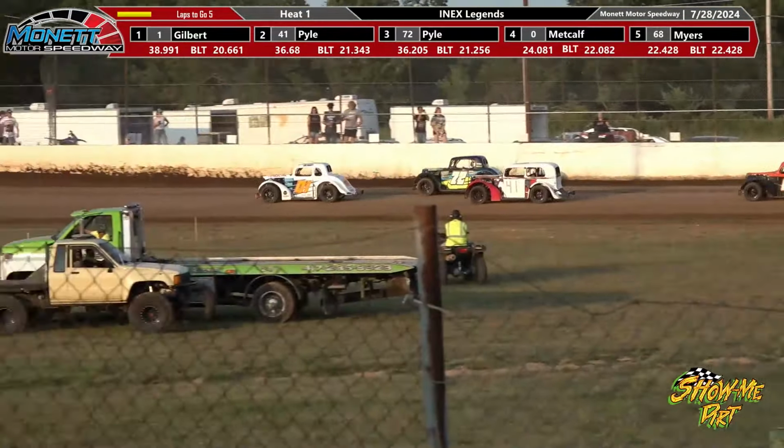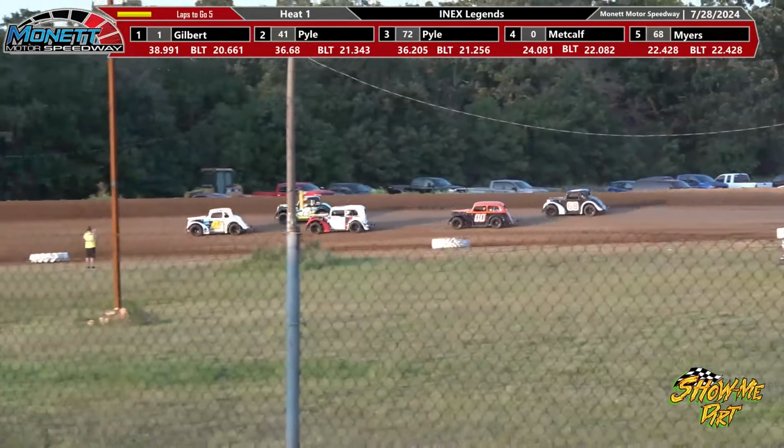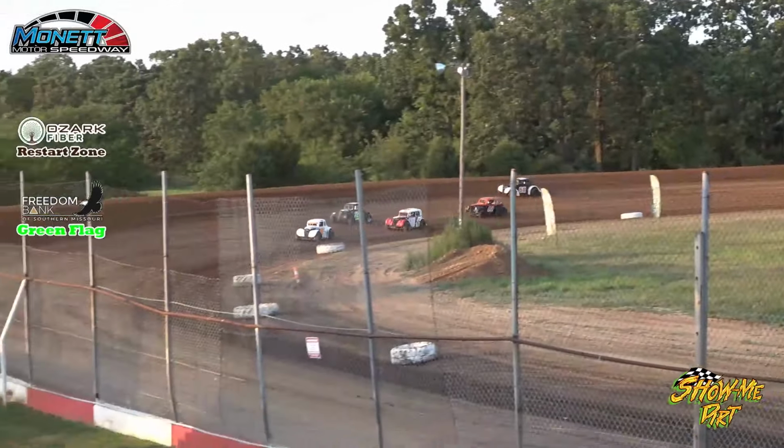Lights are out, ready to get it on once again. Three down, five to go. Green flag, here we go.